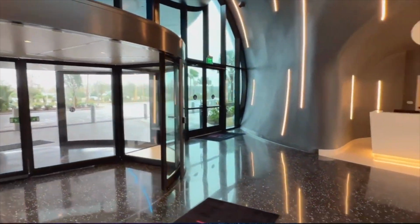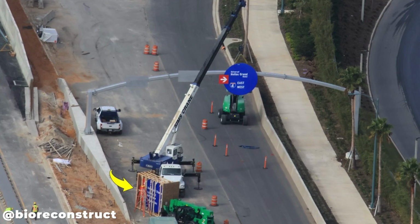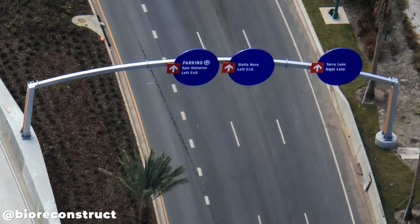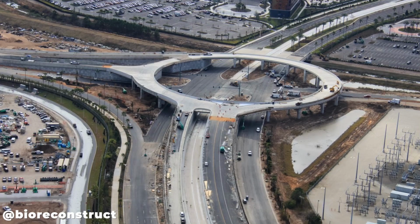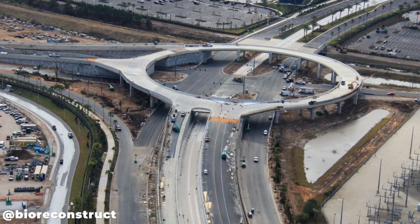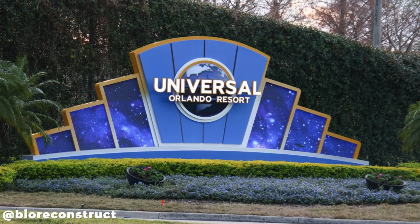Now, there's also some good progress on the roadways around Epic Universe, and here we can see road signs have been recently installed here. And having driven into Stella Nova, it has come a long ways with the road construction, but if you're in this area, it is still under heavy construction as they are trying to wrap up all this road construction before Epic Universe opens. Now, the new Universal Studios signs have also been installed and have begun being tested.